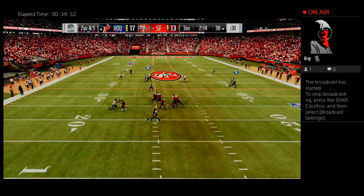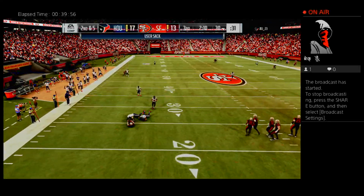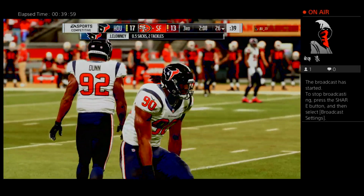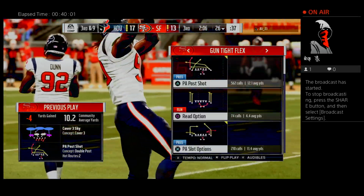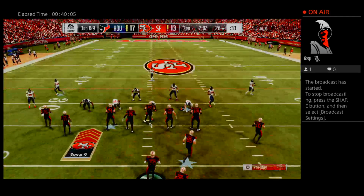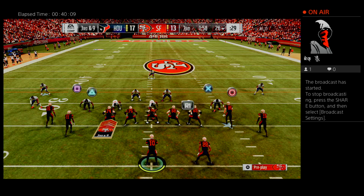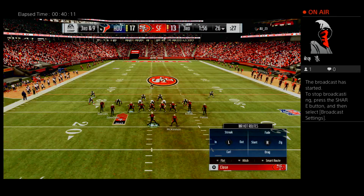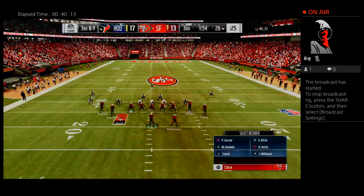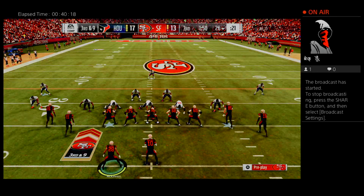Yeah, and people have to come up with schemes to limit him, and what a lot of teams do, they'll double. And he's taken down, trying to do a little too much, getting outside of the pocket, and it results in a sack. Jadeveon Clowney able to drop him for a loss of 4. Here we go. 11. 11. Go ahead. Here we go.